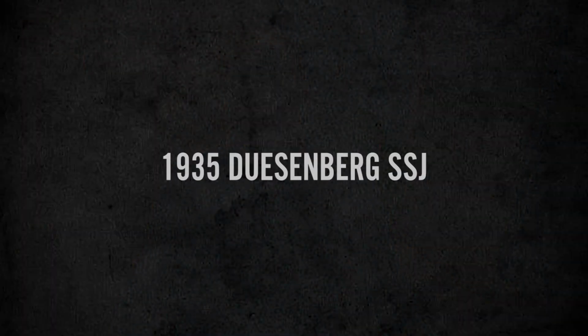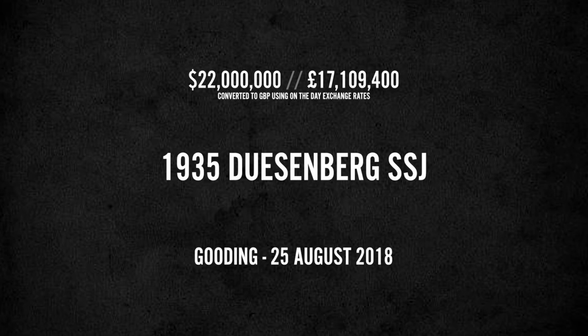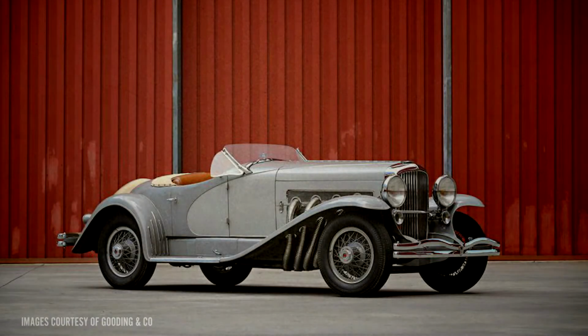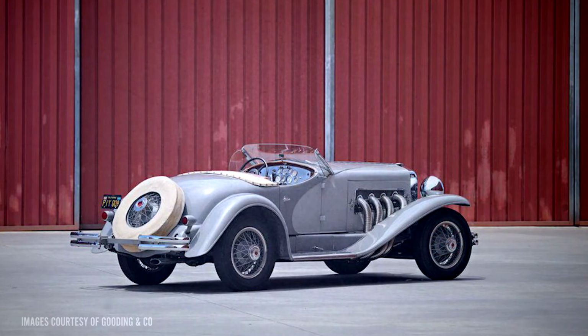And sneaking in at 10th place is a 1935 Duesenberg SSJ, sold for $22 million by Gooding & Co. in 2018. Now, Duesenberg is without doubt the least well-known name on this list. Ferrari, Aston Martin, Mercedes-Benz, household names. Duesenberg, not so much. However, the brand lived a storied life, and that's where I'm going to focus for the beginning part of this.